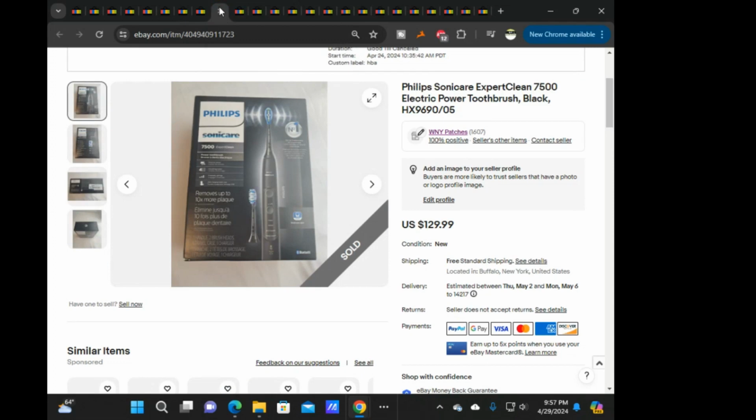Next is this Philips Sonicare Expert Clean 7500 toothbrush. Sold that brand new for $130. And this was from a new pallet that I got, which I'll show at the unboxing of it at the end here. And this was the most valuable thing that was in it, especially in terms of retail value. This retails for $200, and I sold it within a few hours for $130. I probably could have got more for it.